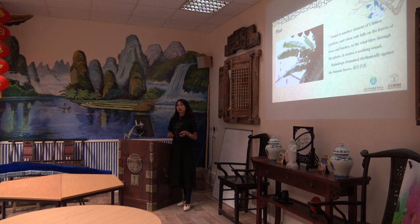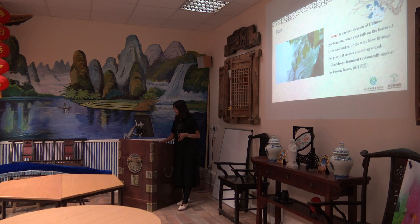And when we choose the plant, sound is another element of the Chinese garden. Like when it's raining or windy, we can see it will create a soothing sound like this. When it's windy, you can see the sound is very peaceful.